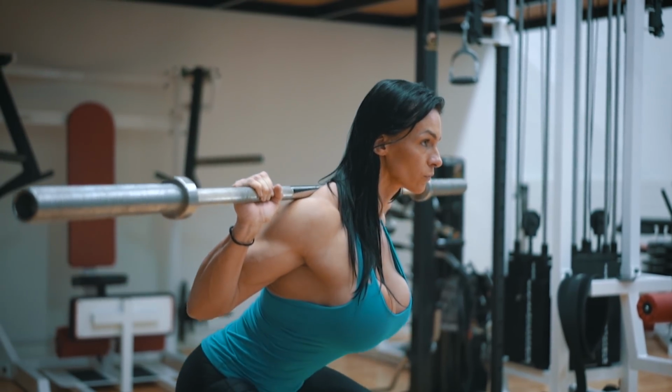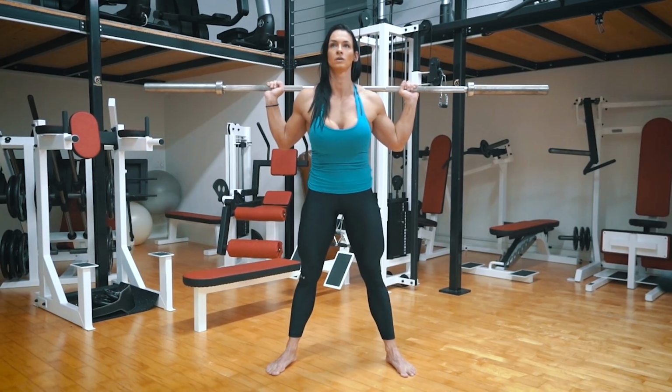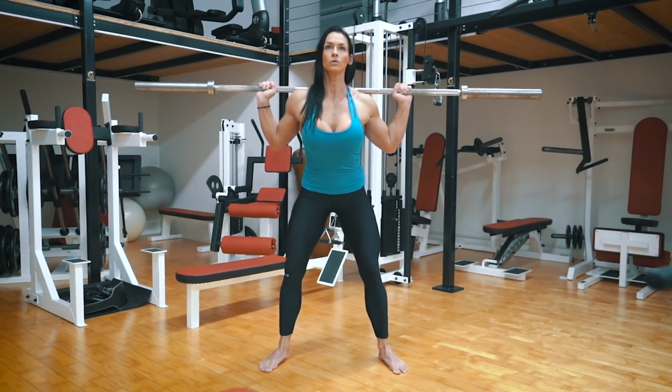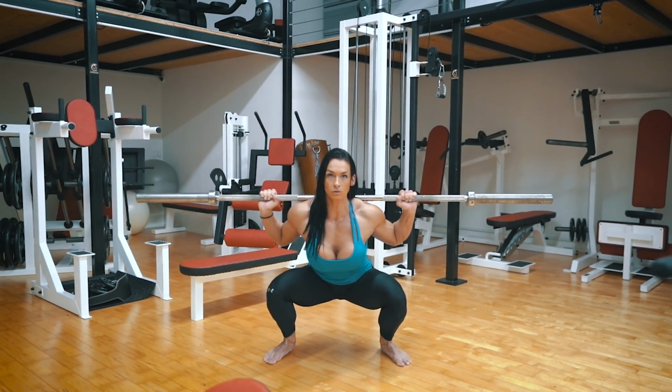As soon as you are on top, standing upright again, squeeze your glutes so that your back is straight, the bar is in line with your hips, and you stand in a neutral position. Take a deep breath before you start your next repetition, doing exactly the same again.